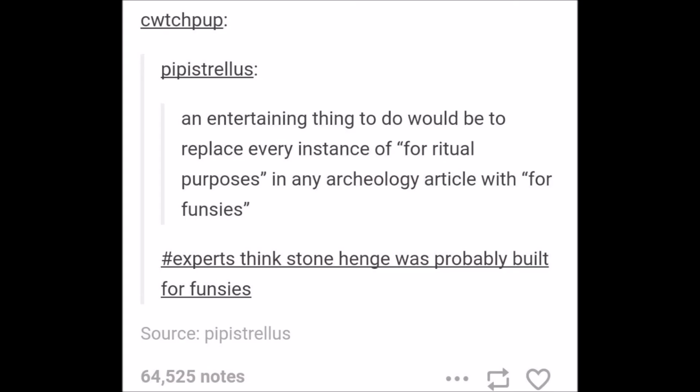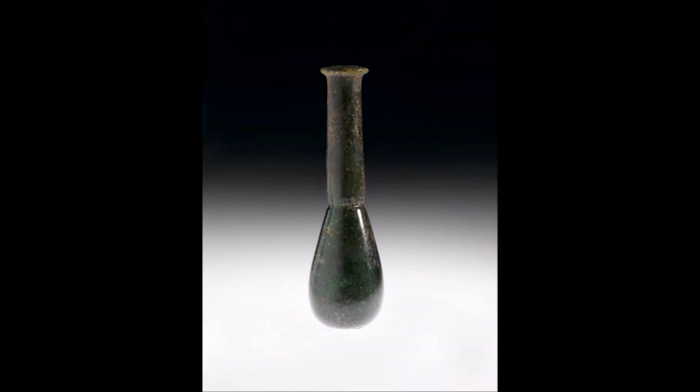Theory number 2 is the archaeologist's old standby, ritual purposes. To be fair, in this case it's believed that the ointments and balms contained within the unguentaria were actually used as part of graveside ceremonies and/or the preparation of the bodies, hence that word, embalming. Because these vessels have often been found at gravesites, it has given rise to the sentimental idea that they were used to collect tears shed by the mourners.